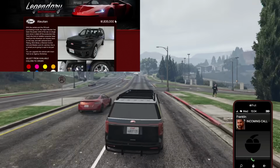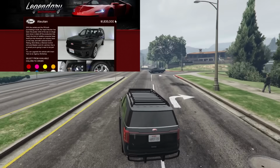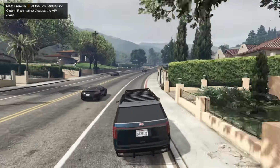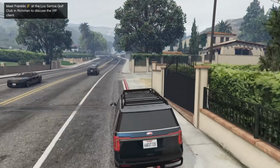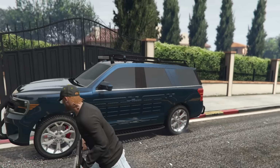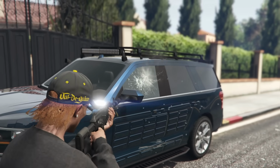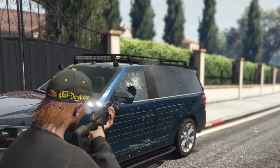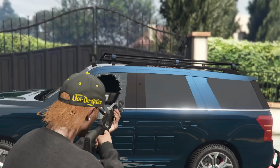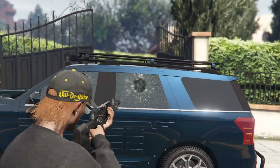At number 2, we have the Vapid Illusion coming in at $1,835,000. This is the only full-blown Imani Tech car that we got in the game with this DLC. It does of course have the armor plating upgrade on the side of it, as well as the missile lock-on jammer and the oil slick proximity mine dropper. Unfortunately, no bullet resistant windows with it, so that does kind of suck.